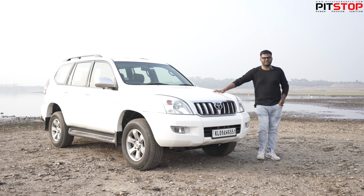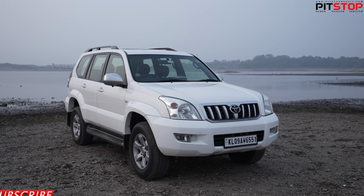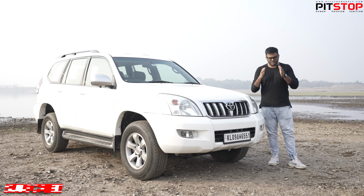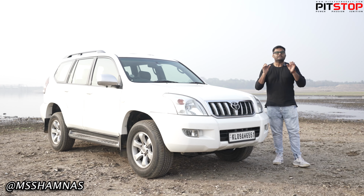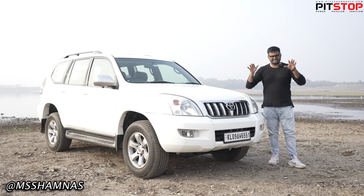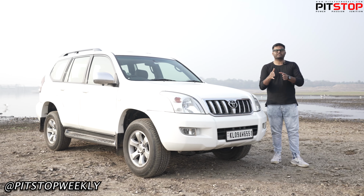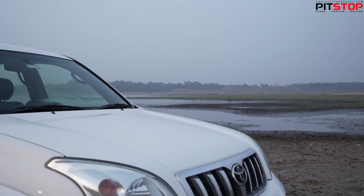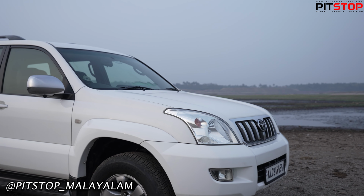I'm very happy to showcase this car for you, because many people will be planning to buy vintage cars or new cars or whatever it is, but when you are in the used car market, there are tons of options, right? In that tons of options, this is one of the legendary ones. This is one of the reliable ones. But of course, when it comes to legendary cars, we will have to pay the price, and we will have to think about the maintenance part also, because that plays a major role.